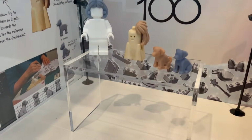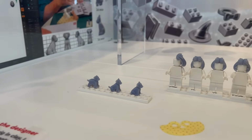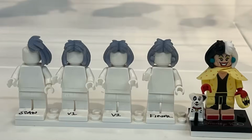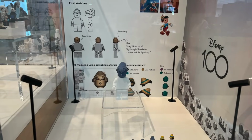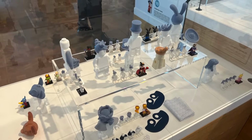Now, it's pretty cool because they showcased even the process of dual molding hair, like Cruella De Vil's hair had special dual molded elements, so they had each half sculpted as one piece, which was very interesting. Even some development for the LEGO Dalmatian piece, where it was walking, sitting, and standing, and overall it was just a really cool time being able to see the process of making a new minifig series.